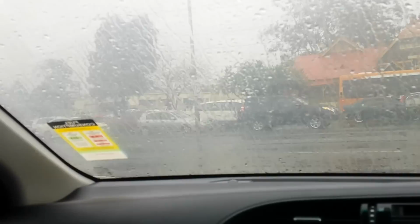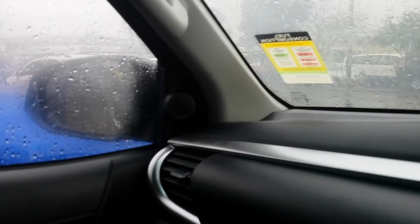Put some cards in there. Got a card holder. You can slide your business card in there, and you've got a vanity mirror. See the tweeters in the corner over there? See them? Base speakers there. See a little bit of the storage there, a little bit better.